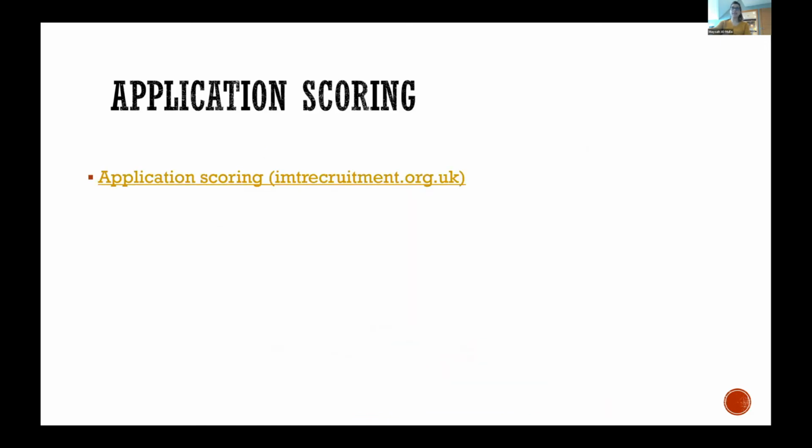So this is the application scoring link. You can click on that, and it will give you an idea about how your application is scored. It's usually scored based on any postgraduate degrees that you've done, your CV, any courses or extra exams that you've performed, any achievements like medals or awards that you've received, as well as research projects, publications, and any extracurricular activities.